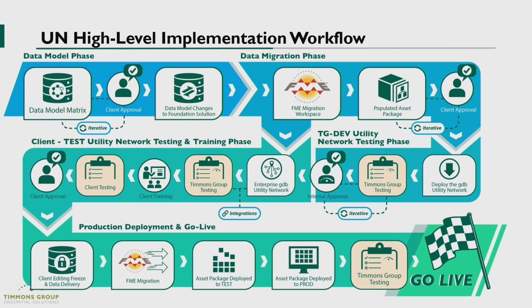Maybe you want to add a domain to it, or add values to an existing domain, or remove values. Sometimes you're not using that material anymore, and you've removed all of your lead pipes. Wouldn't that be nice? So that's an iterative process. We make data model updates to the Esri solution templates, and you get to see those. There's a million Excel files generated and lots of discussions, and then we move on to data migration once you've approved that.